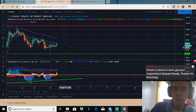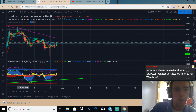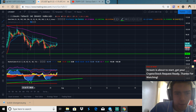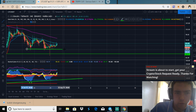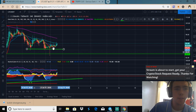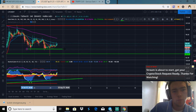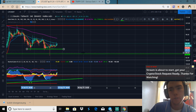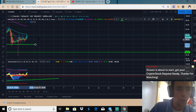So just areas to think about. You have your $88 support here with your next support area. Let's go back down here. Just want to see if any of these other lines look a little bit stronger. This is more short term, so I don't want to put too much into this. But you have your $88 support, your $80 support. This is where buyers should step in and hold it up.